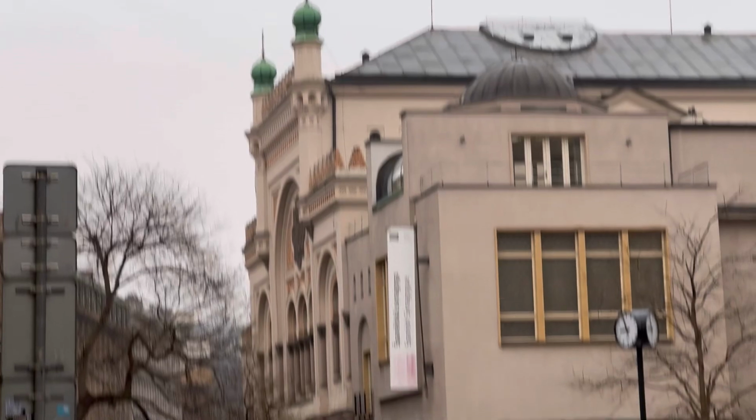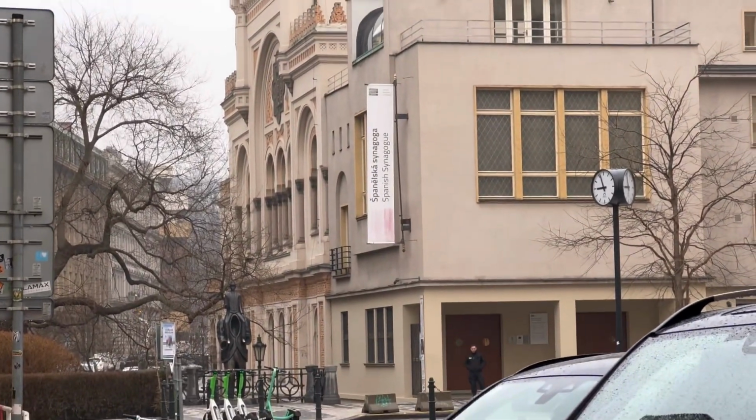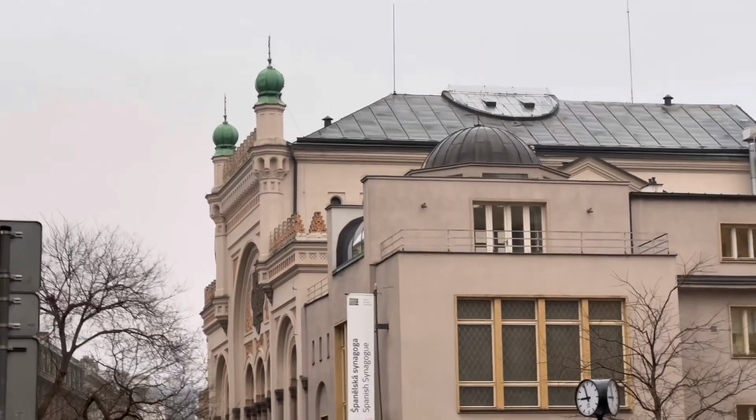Spanish synagogue. Yeah, I completely lied. This is the Spanish synagogue. What a plonker. To be fair, easy to get mistaken around here. There's like 1,000 beautiful buildings that you just can't help but think everything's something.